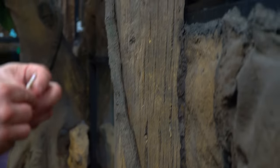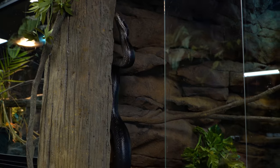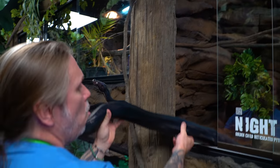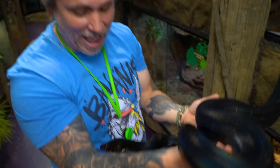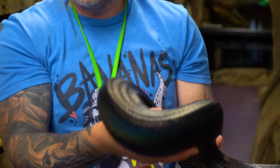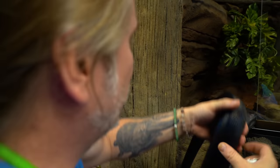And then of course we've got this guy here, the opposite spectrum of that white snake, which of course is Night Fury. Whoo, look at that snake right there. Man, that thing is gorgeous. Look at the glimmer and iridescence coming off it. That is one beautiful snake. And I've often said, he's gonna get big, and when he gets big, he is going to be a stunner. There is no doubt about that.